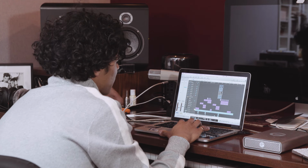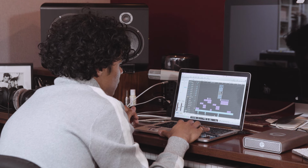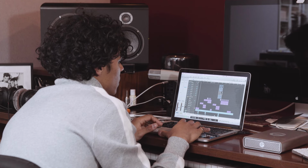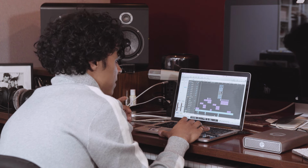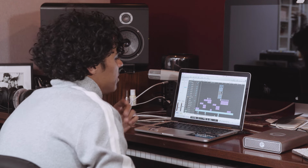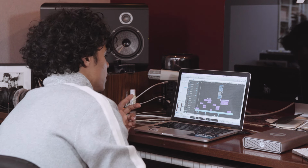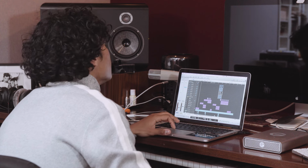So I started with this. It's a filtered down saw wave. A friend of mine actually played this on the keys, because I can play keys, but I'm not that good. So I prefer to invite musicians and then I record them. And then from that stuff, I make a whole track.